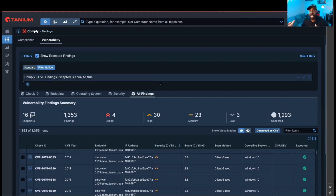So if you need to get that to your team to say, hey, you've got these exceptions that are going to be expiring soon that you need to address, you can get them that reporting around that. Man, this is really nice.